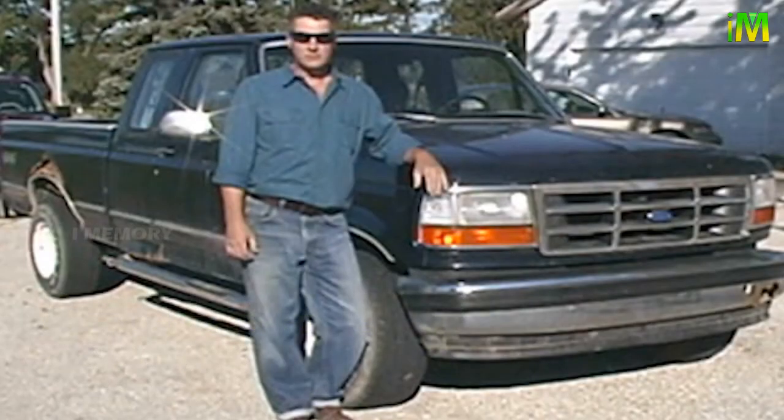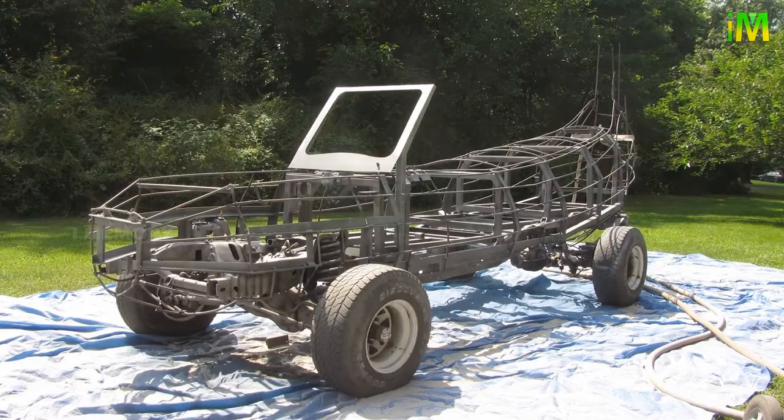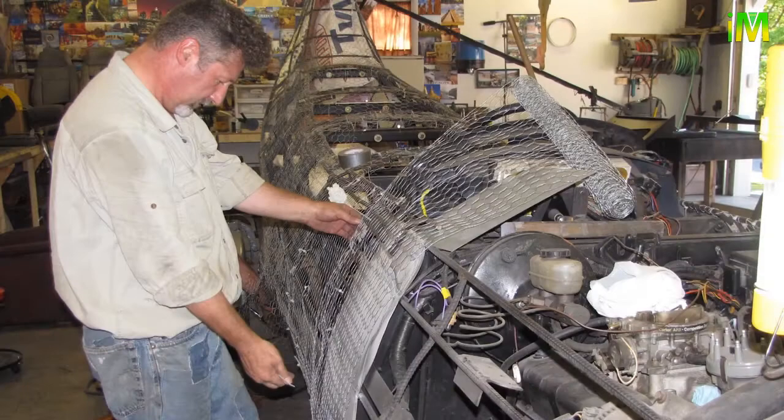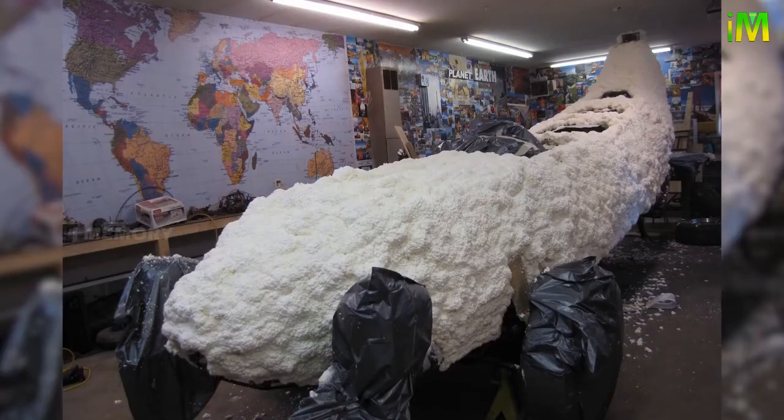In 2009, UK-born Steve Braithwaite, a resident of Michigan, USA, started constructing the unique Big Banana car. Based on a 1993 Ford F-150 pickup truck, Steve took until 2011 to finish construction of the world's longest banana car.